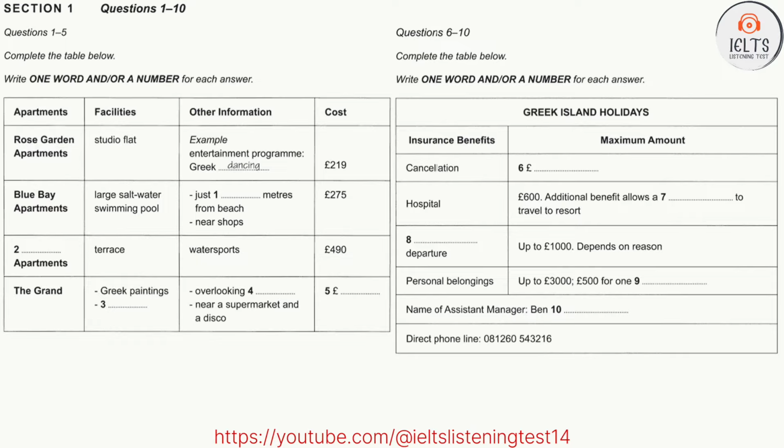Well, the first thing is cancellation. If the holiday's cancelled on the policy I've got, you can claim £8,000. We can improve on that, Miss Nash. For Greek island holidays, our maximum is £10,000. That's good. Of course, our holiday won't even cost £1,000 together. It's still sensible to have good cover.